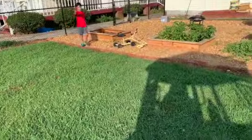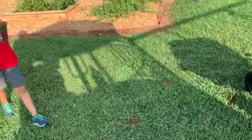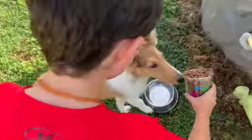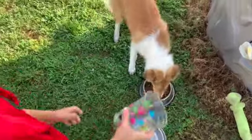Sorry, my camera's probably making you sick because of the way I'm holding it while I'm doing this. Bubba's got your food. Here it comes. Say yay, Bubba. Yum, yum, yum. Ready? She says, oh, thank you. I filled it up to the top.